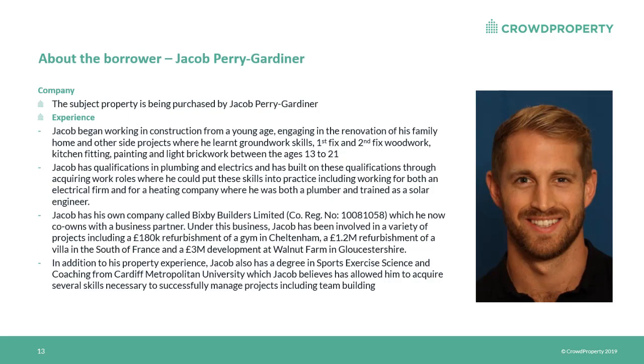So the borrower then is Jacob Perry Gardner. Now Jake began working in construction from a young age, engaging in the renovation of his family home and other side projects where he learnt groundwork skills. That's first fix, second fix, woodwork, kitchen fitting, painting and light brickwork. And he did that between the age of 13 and 21, so he started quite a young age.